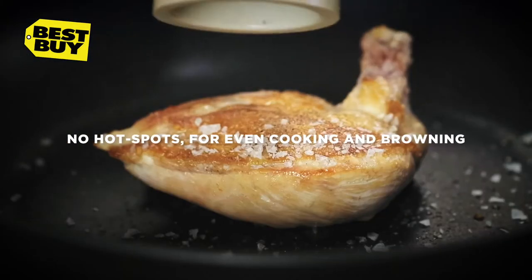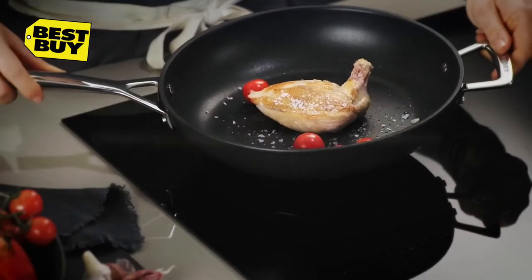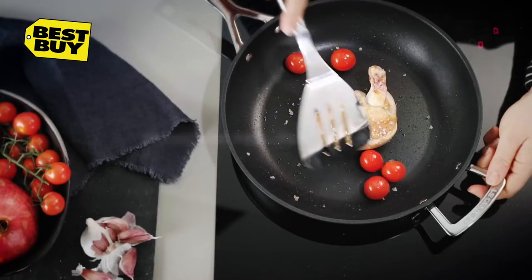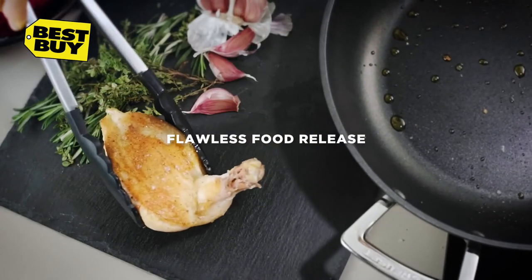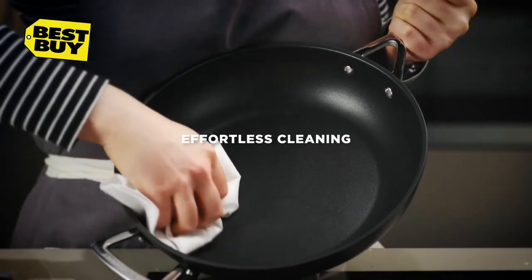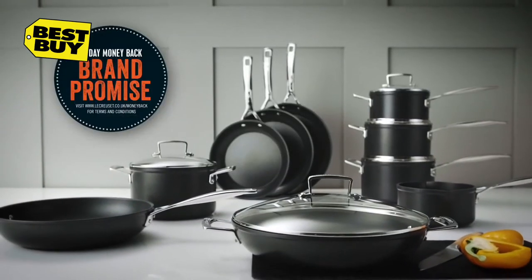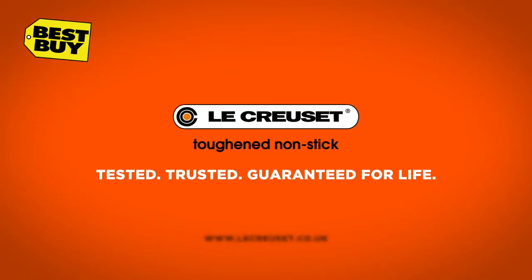Heat spreads gently and evenly for perfect results. And the coating is guaranteed never to flake or peel. Food releases effortlessly, leaving no residue, making Toughened Nonstick a dream to clean. Experience the outstanding performance of Le Creuset Toughened Nonstick. Tested, trusted, guaranteed for life.